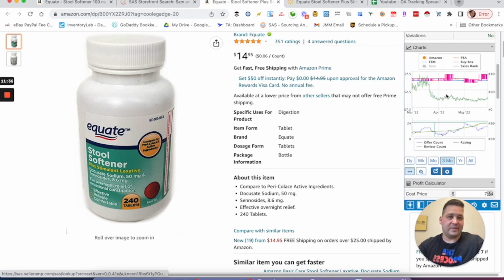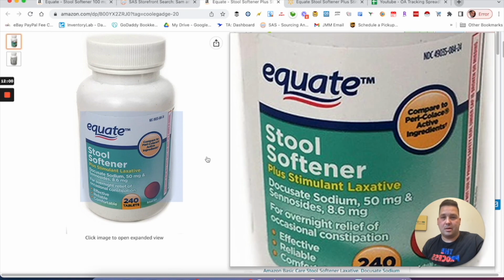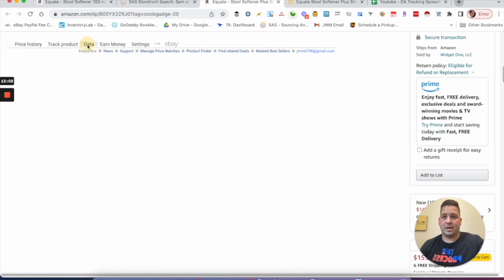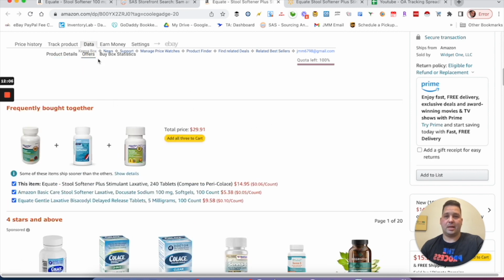So at 16.78, let's see here. This actually could be a good lead. I have a feeling though someone's going to be hogging the buy box. All right, so at that price, I don't know. It's possible it goes there, but we're probably looking really at 15.50, which is super low. That wouldn't really work.